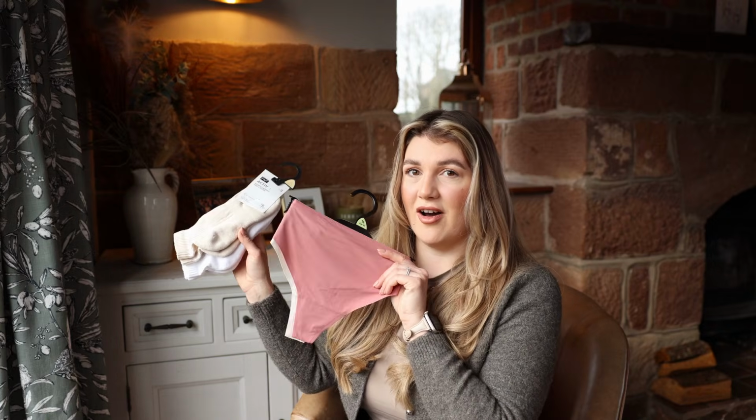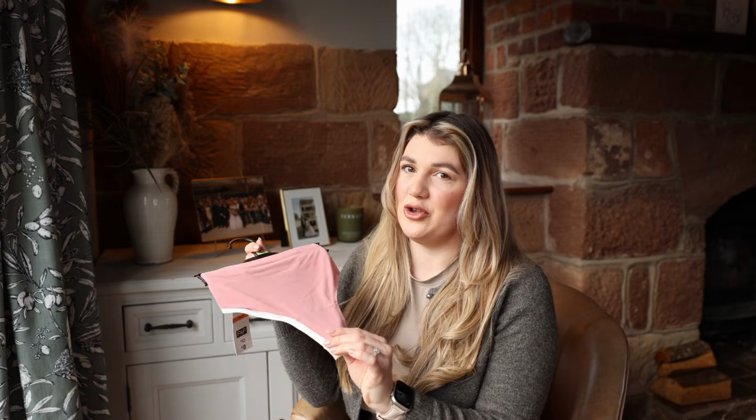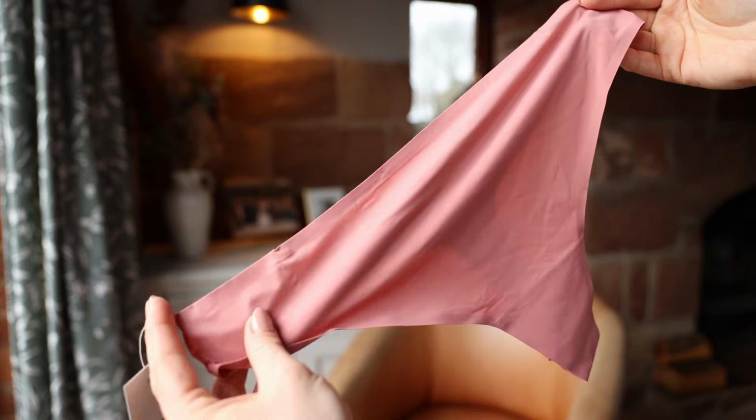So the last two items are from Tesco, and they are very basic items. We have some socks and some knickers, and this is not something I would normally share on YouTube, but I've been that impressed by these that not only did I feel the need to repurchase more of them, but I just need to share them with people because I think more people need to find these.